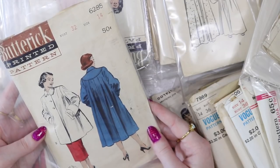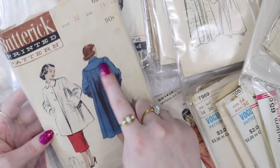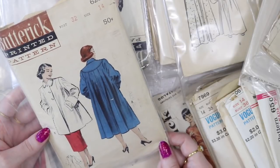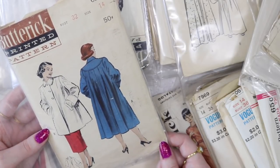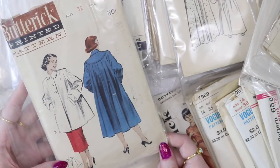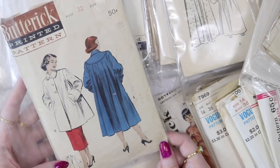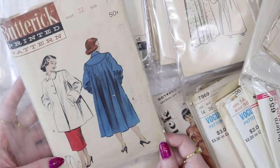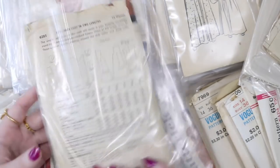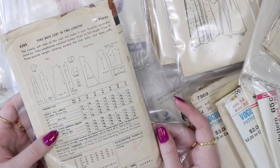This is a really sweet pattern. This is actually very similar to a bright green coat I made a few years back. It's got that kind of yoke in the back and then the pleated details that flare out to a classic swing coat design. It looks like you can have this buttoned up to the collar, or you can have it with no closures or just a single button at the waist, and then it has a proper lapel that flares out. Really like that design. Don't really need a coat pattern though, so I will definitely pass it on. Feels like it has been used. It feels quite puffy, but hopefully it is complete.